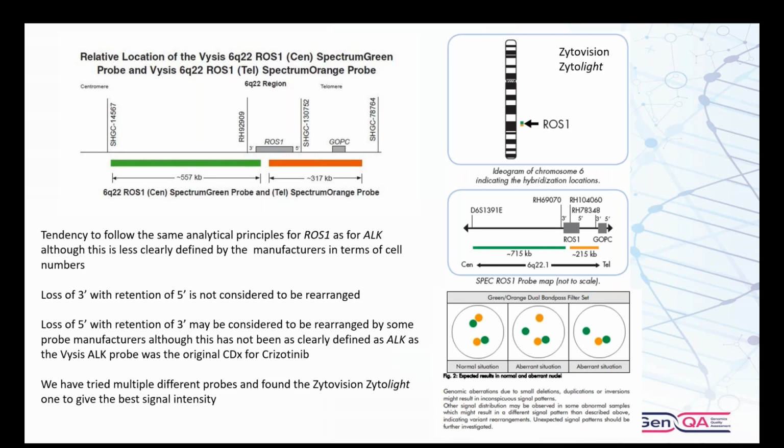We use the Zeta-Vision. We've used probably over the period of time all of the ROS1 probes. We had real difficulty with the Abbott probe because we just couldn't get good signal intensity, but the Zeta-Vision probe works really well. So we follow the same analytical principles for ROS1 as we do for ALK. Loss of the 3' with retention of 5' again is not considered to be rearranged. Loss of 5' with retention of 3' is considered to be rearranged, but it's not so clearly defined as it is for the ALK.